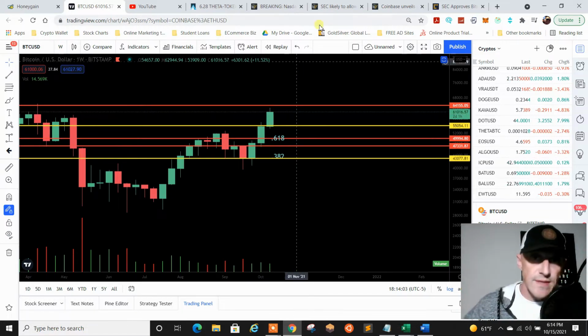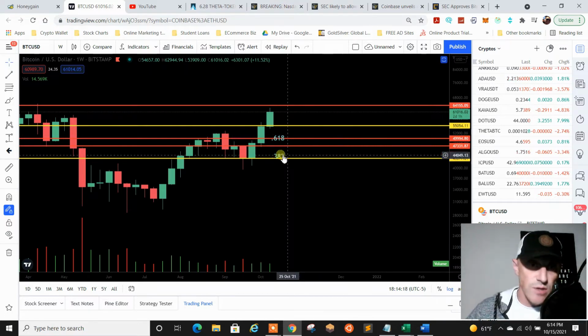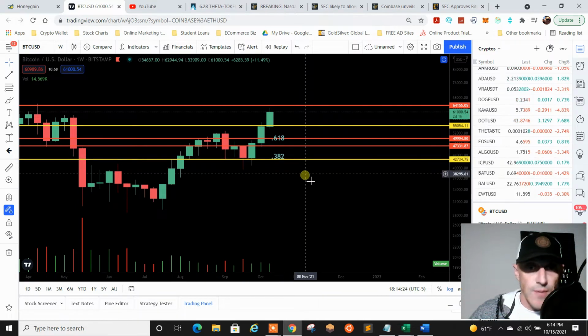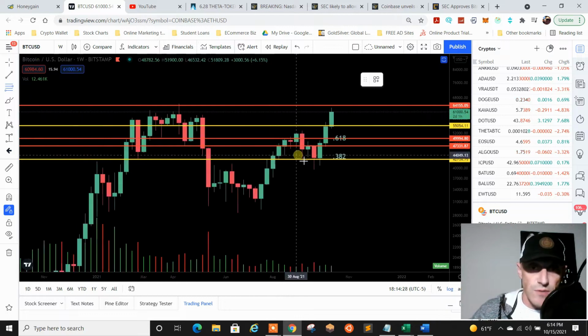And then we've got this news that just broke over here on the Nasdaq, which is giving hints at listing an ETF that may soon be approved by the SEC. I'll get into that here in a minute, but I just want to show you the weekly chart on Bitcoin real quick because, guys, again, this is why I pay attention to Fibonacci levels, because I just want to show you something here real quick.